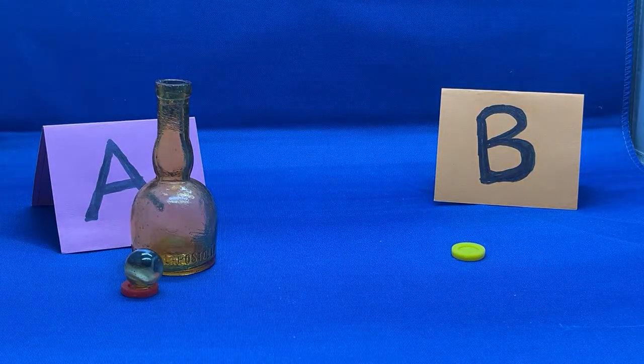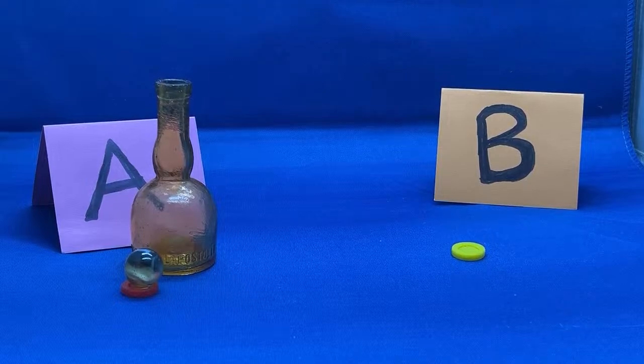Looking for 20 on A. 20 on A. Andrea, 7. That's Andrea.